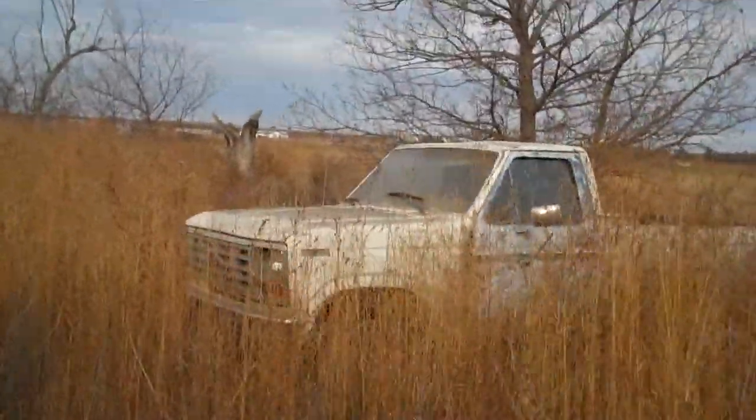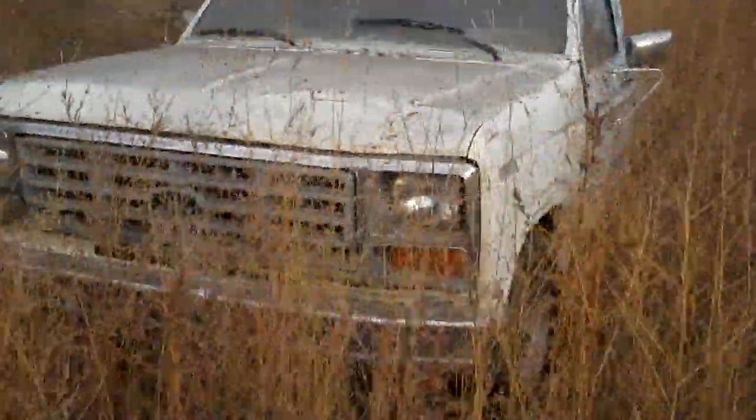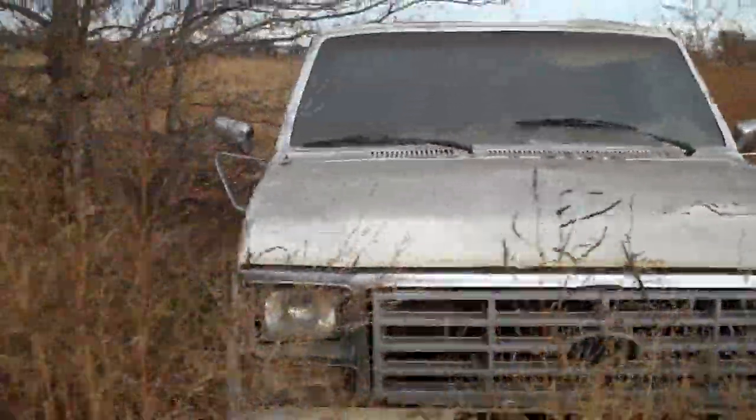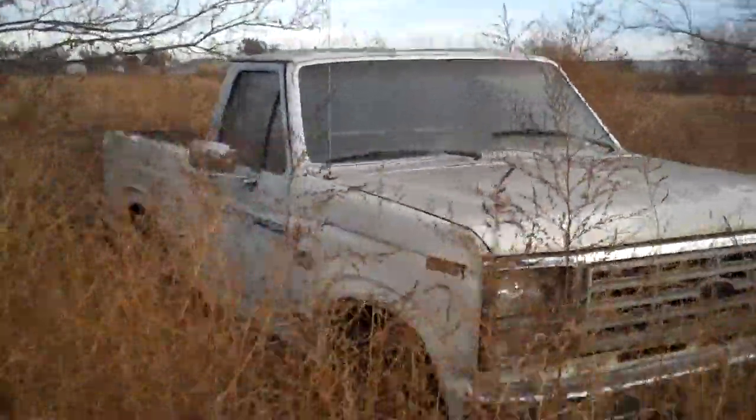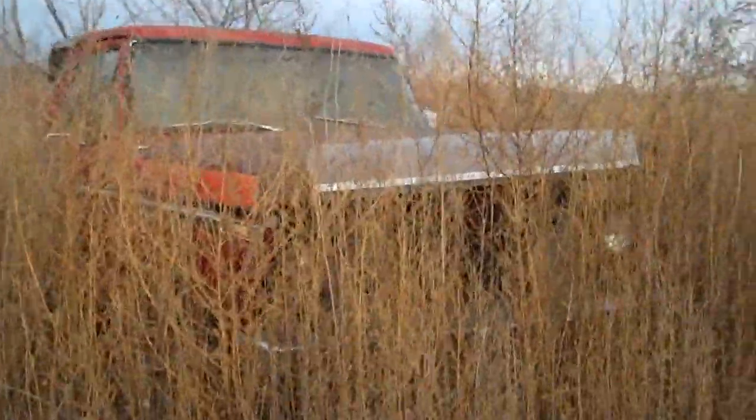This truck right here, I drove it every day all the way through high school. My dad gave it to me when I turned 16, and that was what I drove. It's a short wheelbase 302 truck. Here's an old 70s Ford that might be a donor motor for the water truck if it runs real good. We had it running before.